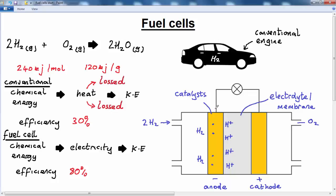The electrons will then pass around the circuit from the anode to the cathode. That's the electron flow. In the meantime the hydrogen ions will diffuse across the electrolyte to the cathode. We've got the oxygen molecule. Likewise, the oxygen molecule, as it diffuses through the cathode catalyst, forms an oxygen atom and an oxygen atom. The hydrogen ions, when they reach the catalyst, will pick up electrons from the circuit to form hydrogen atoms again. The hydrogen atoms will then join onto the oxygen to form a water molecule and a water molecule.